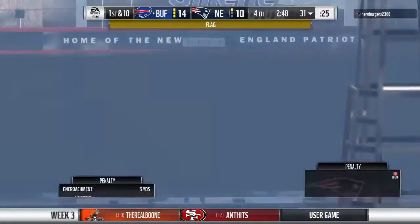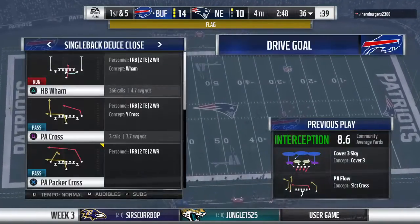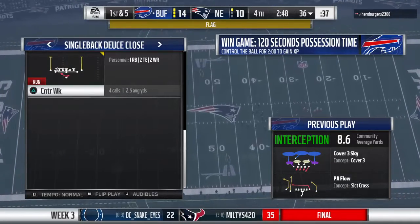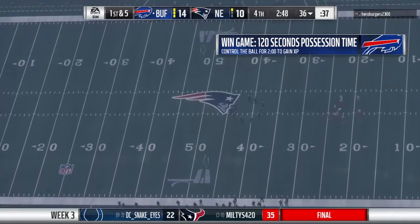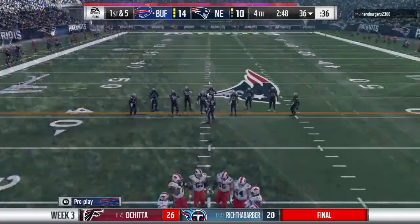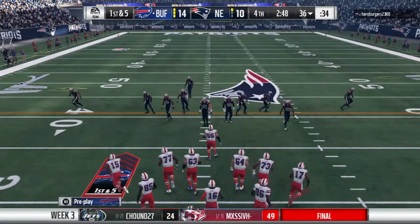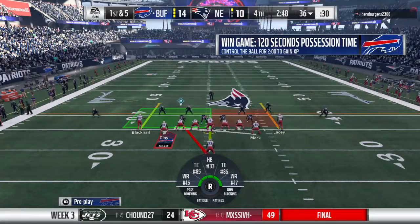Now contact up front as penalty markers come in. Who is this against? So they will accept the penalty and move forward. Time is starting to run out, really becoming a factor. We'll see if the defense can get the stop they need to get the ball back to the offense.